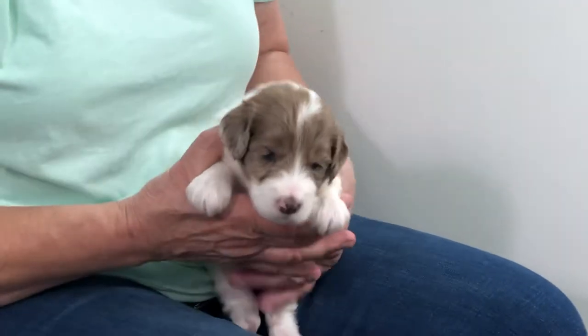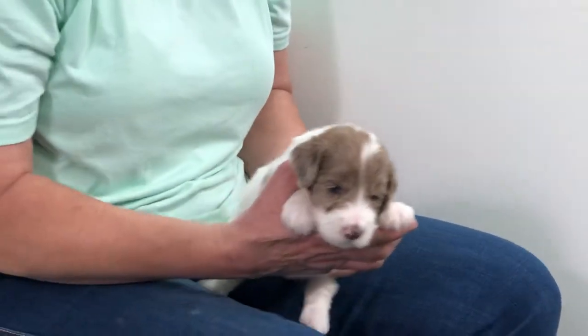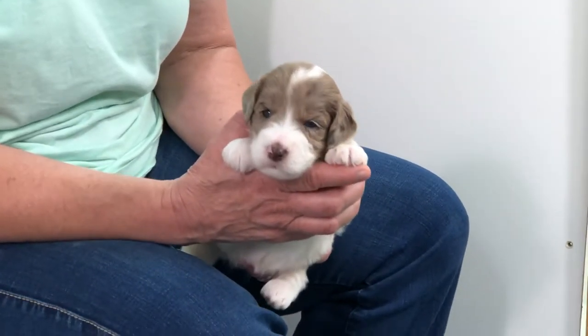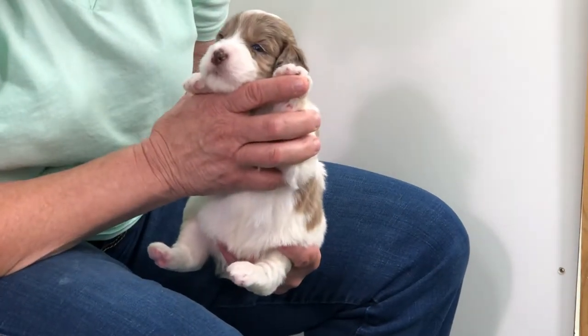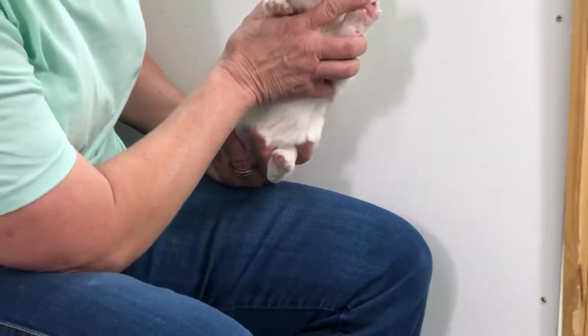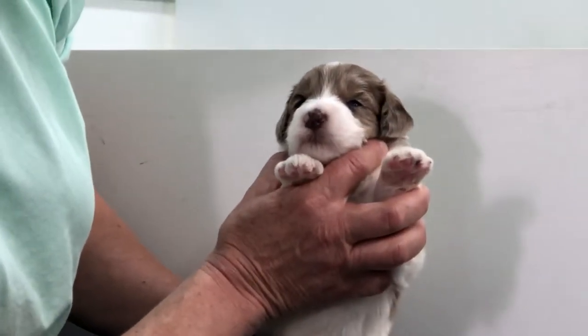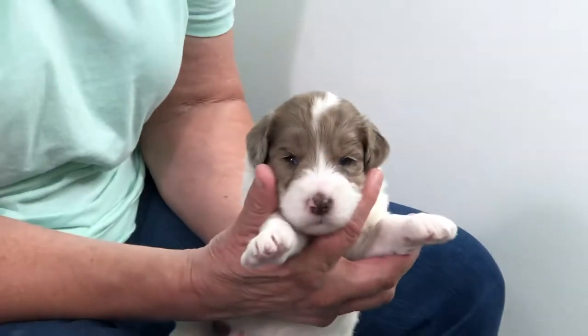And this is a Party Merle, and I say he, but it's a female. The reason I said that is we have another one that looks just like this, and it's a boy. So this is another girl. She also possibly is going to have blue eyes. Right now they look that way, but they could turn chocolate because she is a chocolate merle.